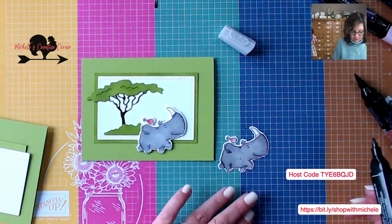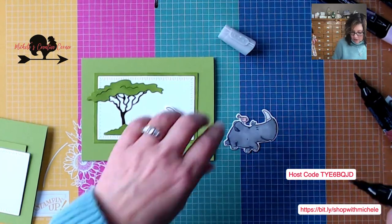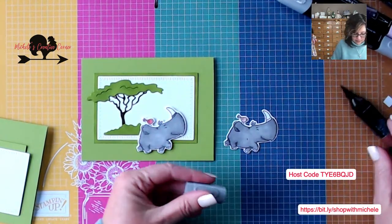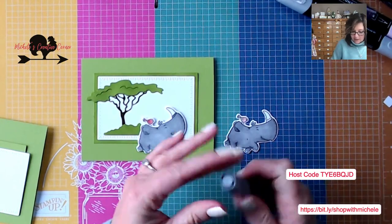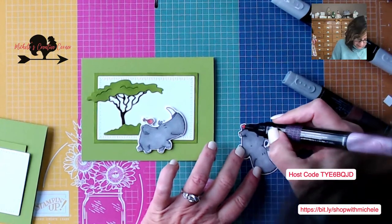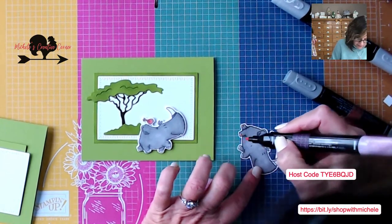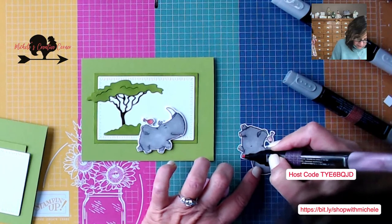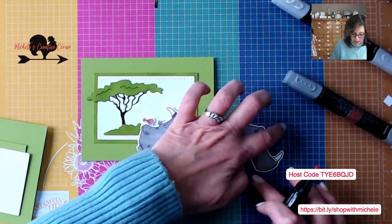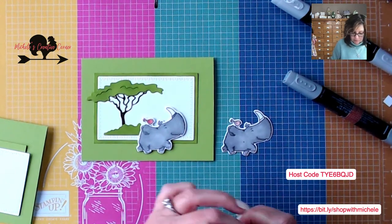Okay. And I couldn't decide what to do with his little antlers, horn, his horn, right? Should that be dark or should it be light? I don't know that I've still decided. Now I just called him a him, and now I'm going to come back and like it's a she with pink toenails. So there's no rhyme or reason to today.